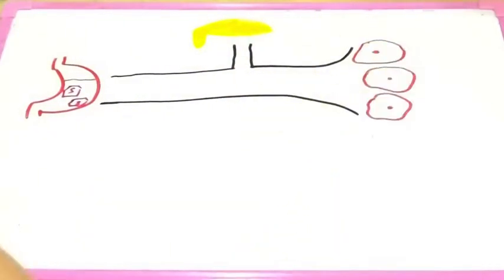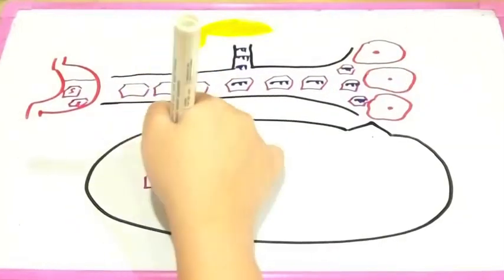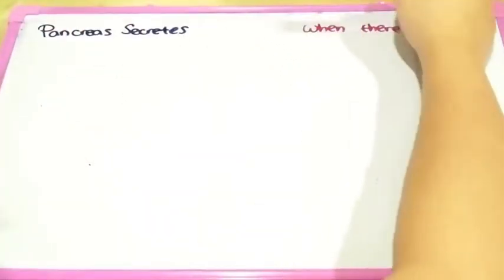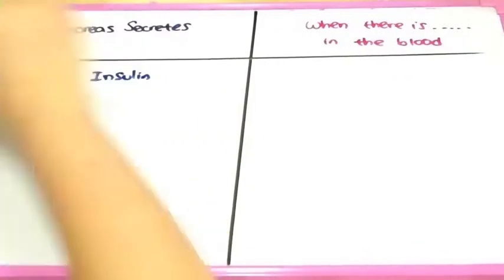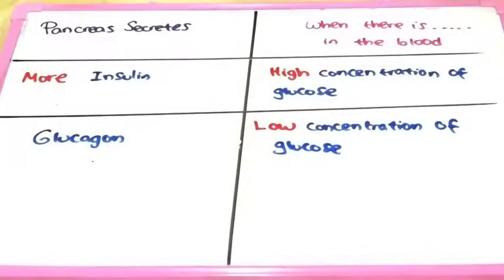Insulin is then secreted from the pancreas to control the blood glucose level in the blood. It also helps to get the glucose from the blood to the cells to turn it into energy. More insulin will be secreted with more glucose, and glucagon will be secreted with less glucose.